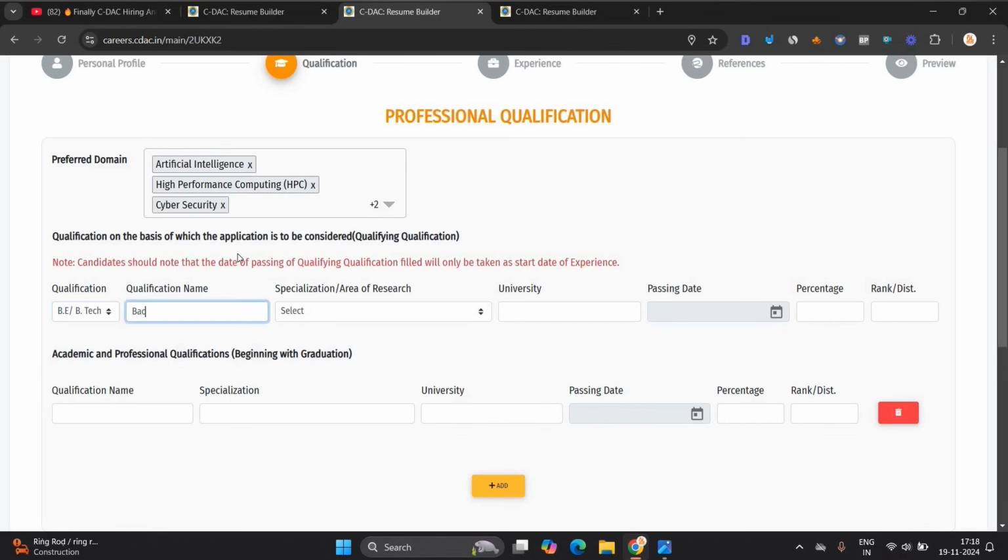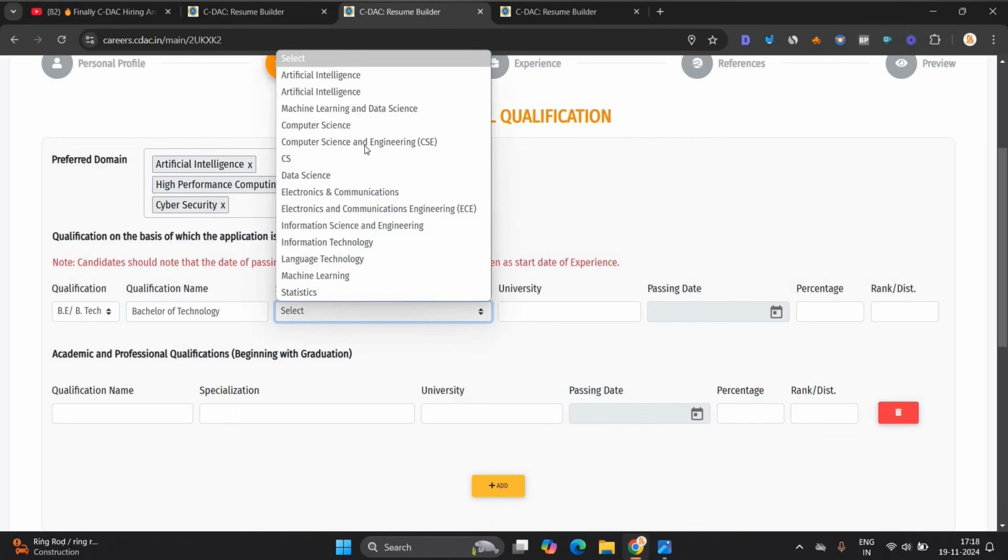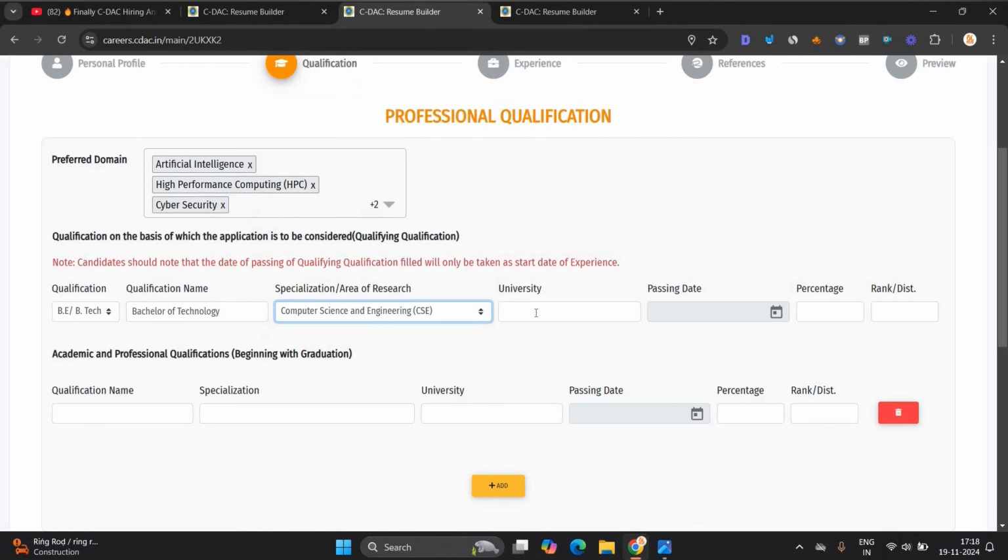What is the qualification name? Bachelor of Technology. And specialization area of research, I have to choose my branch, computer science. What is my university? You have to fill your full name. I am just writing RGPV Bhopal, but I have to write Rajiv Gandhi Pradyogiki University, like Rajiv Gandhi Pradyogiki Vishwavidyalaya.